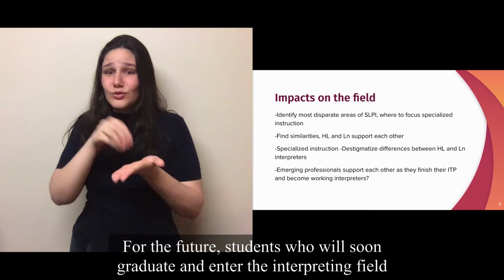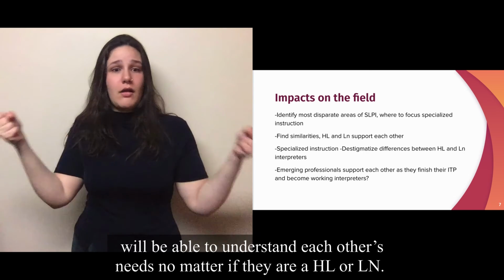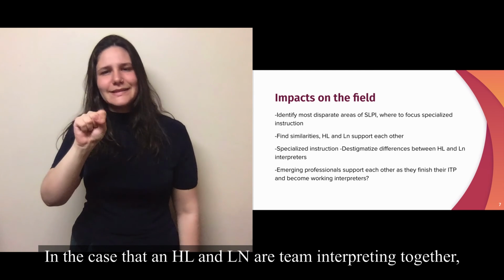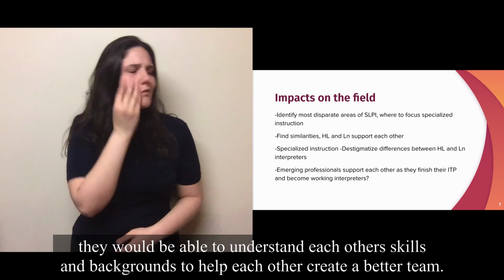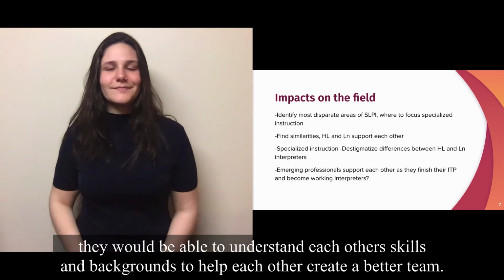For the future, students who will soon graduate and enter the interpreting field will be able to understand each other's needs, no matter if they're a heritage language or second language learner. In the case that these two groups are team interpreting together, they would be able to understand each other's skills and backgrounds to help each other create a better team.